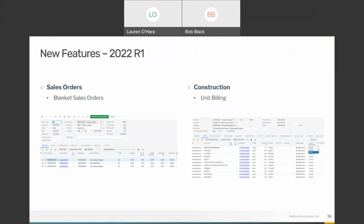Lauren, any new questions before we go and look at this? It does not look like it.